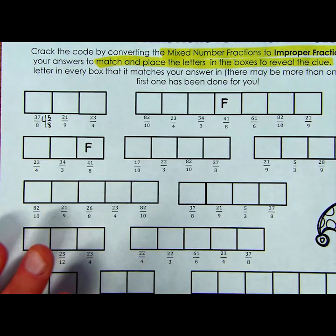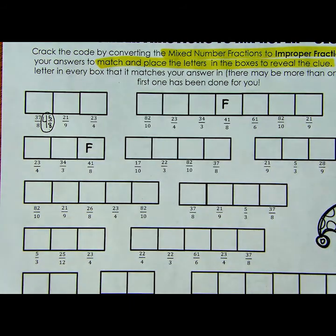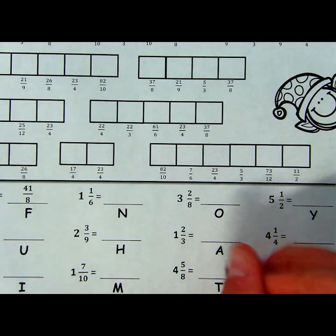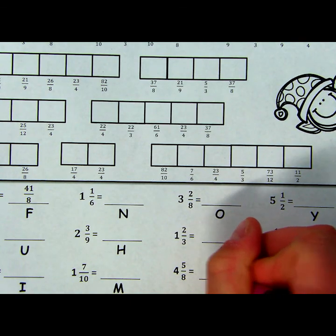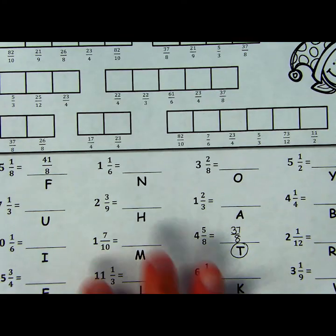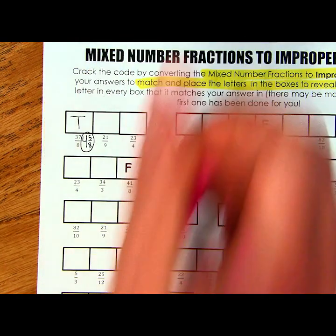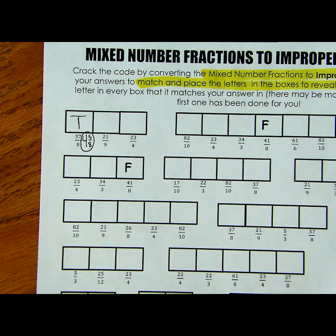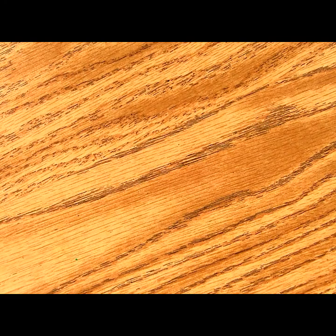So I have now changed my improper fraction to a mixed number. I'm going to go down here at the bottom to look for 4 and 5 eighths, and it is right here. So that was 37 eighths, and the letter that matches is the letter T. So in this box, I'm going to write the letter T. Again, that will give you a clue as to which suspects you can cross off on your possible suspects list. Clue number 4.